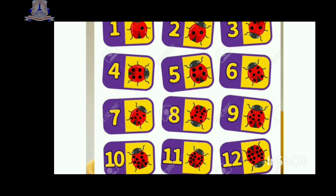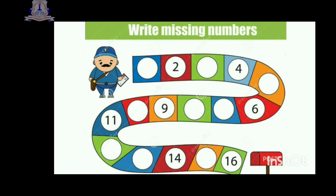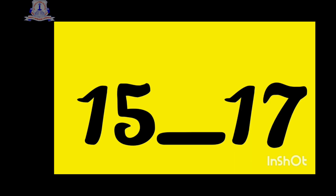Now we will do the missing numbers. Here comes the number and you have to tell me which number will come next and the missing numbers. See children, now we have the number 15. After 15, there comes a dash. And then we have 17. Now tell me, after 15, what number will come? 16, correct. Number 16.